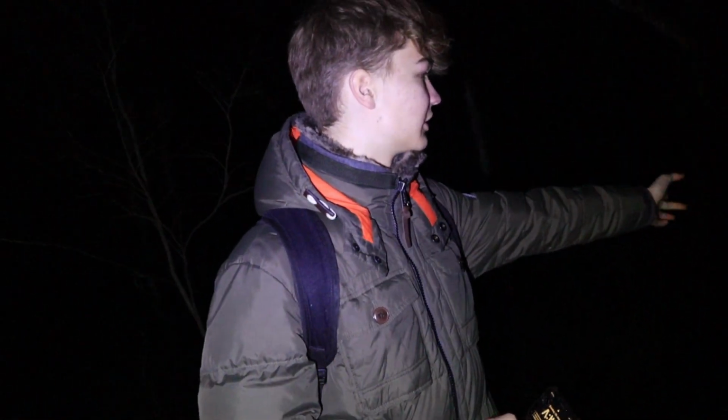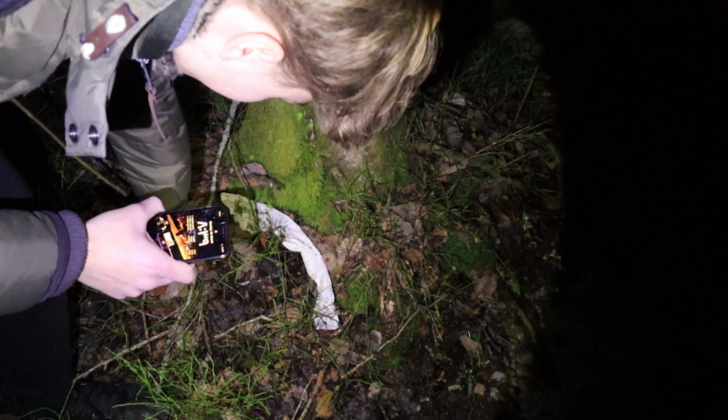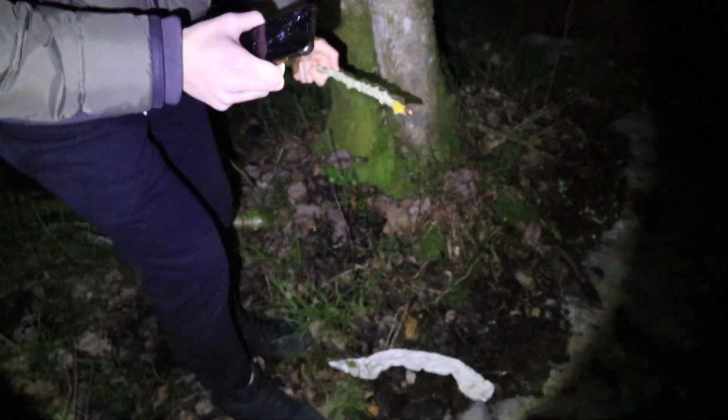Okay, there's one path that goes down there, the other one is to the right, and this one is curving kind of right as well, so that's pretty much exactly where the point is. So let's just go there. Oh, what's this? I am not touching this though. Oh, it's wet. Okay, hell no. It looks like a piece of white trash bag, which is very weird.